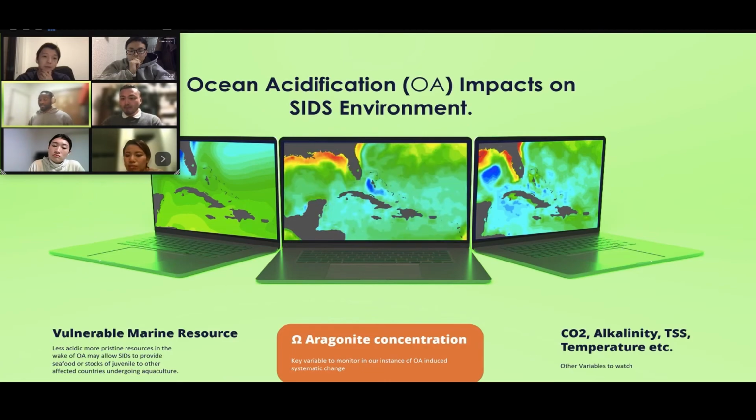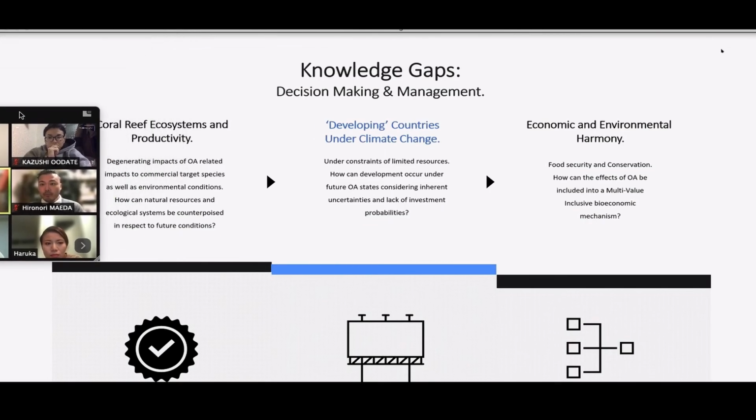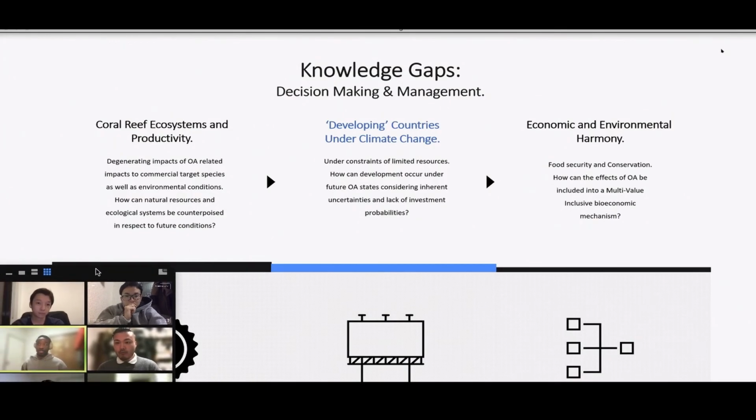It's basically something that makes, I would say, the shell of certain shellfish. Okay, three things. I'm trying to look at these coral reef ecosystems, these things that exist, and assess their productivity. How well is it doing? How well will it do in the future with ocean acidification?